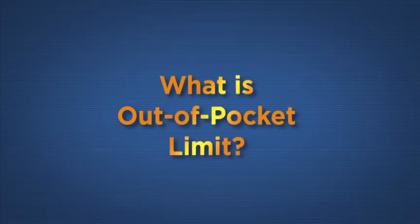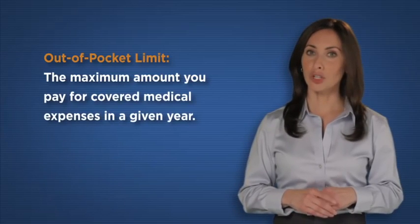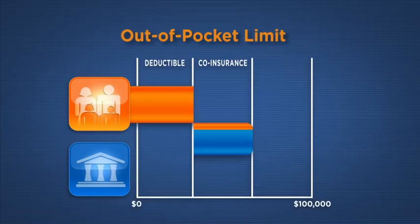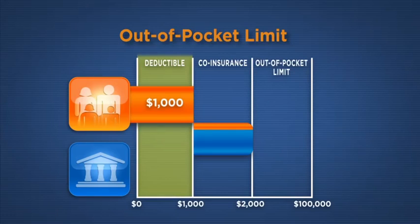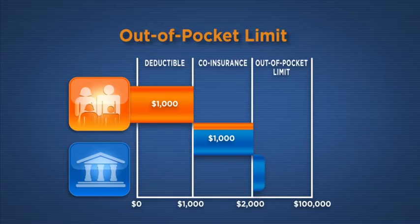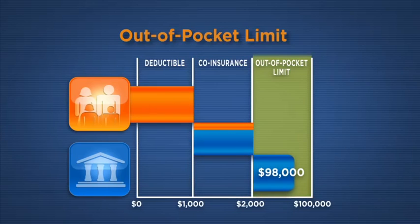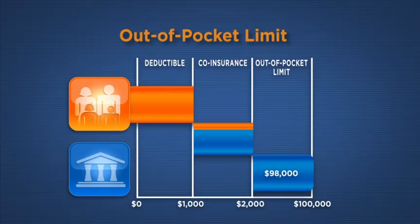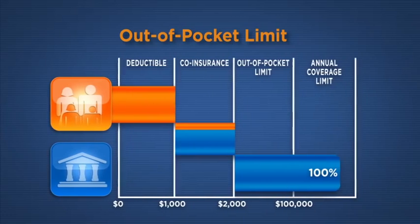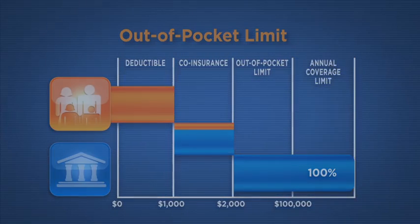What is an out-of-pocket limit? Typically, the out-of-pocket limit is a maximum amount you will pay out of your own pocket for covered medical expenses in a given year. For a plan with a $2,000 out-of-pocket limit, you will pay a $1,000 deductible and $1,000 coinsurance, while the insurance company covers the remaining $98,000 of the heart surgery bill. Even if you're hospitalized again in the same year, the insurance company will pay 100% of your covered expenses until you reach your annual coverage limit.